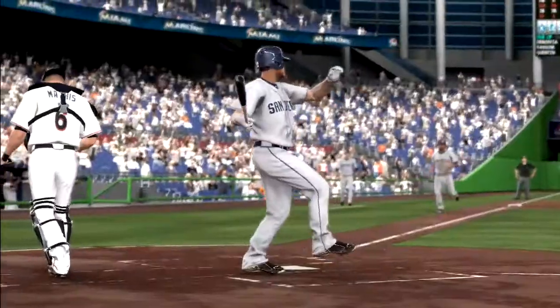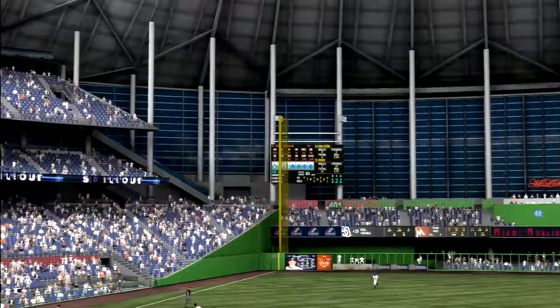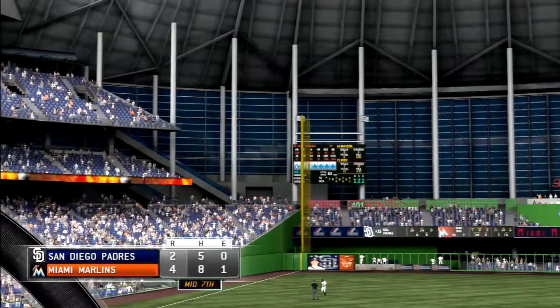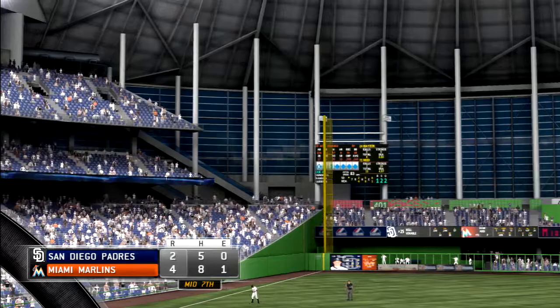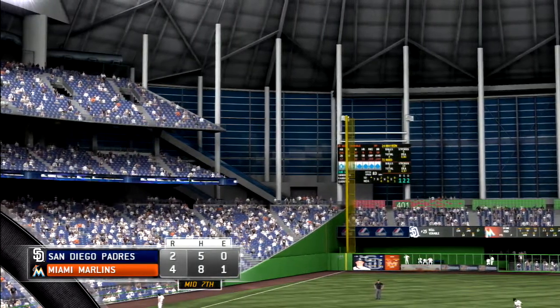Got him. So the damage winds up not being as bad as it could have been as they'll strand the bases loaded. This side is retired. So they wind up with two in the inning, but it could have been a lot worse as they leave the bases loaded. On now to the bottom of inning number seven. The Marlins on top, 4-2.